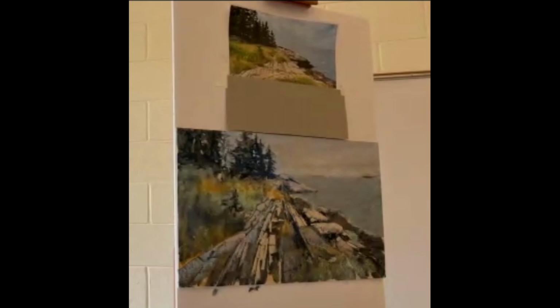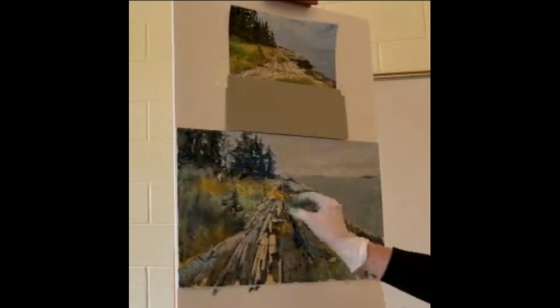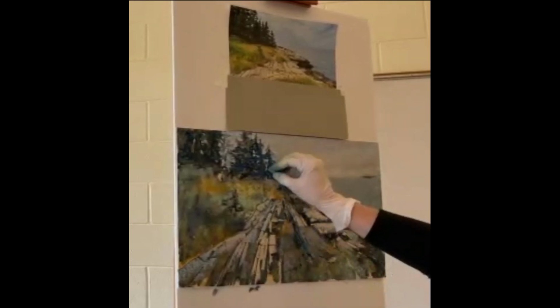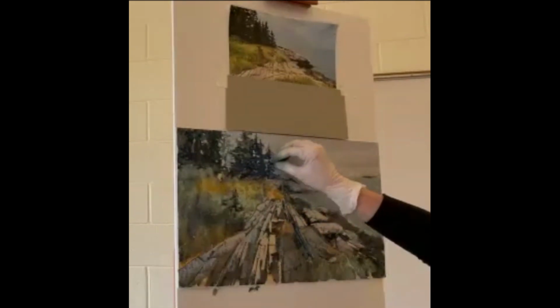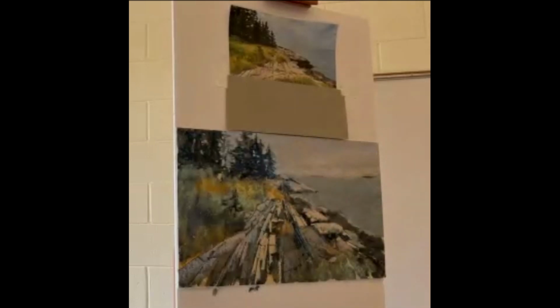Right now, I'm making a trail with this loop. I will show you why. One minute. I want to keep my eye moving, so I'm leaving a color trail to get up to these trees.